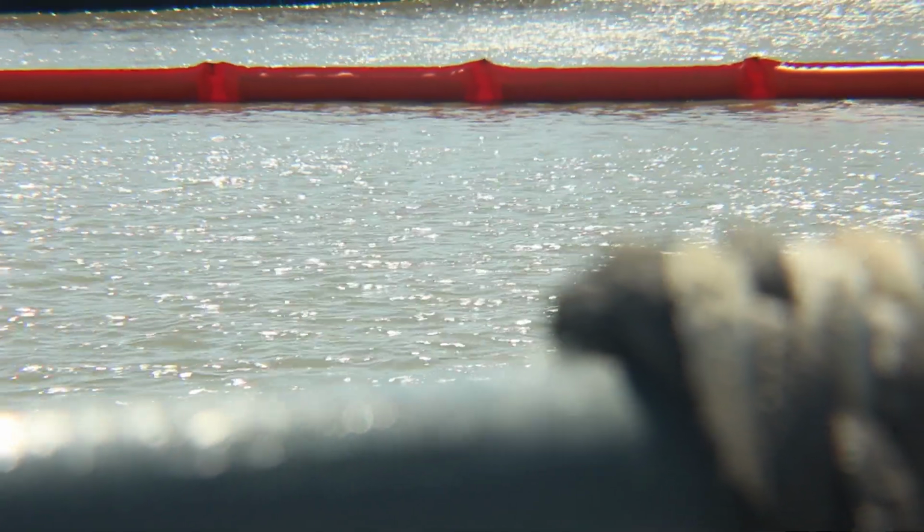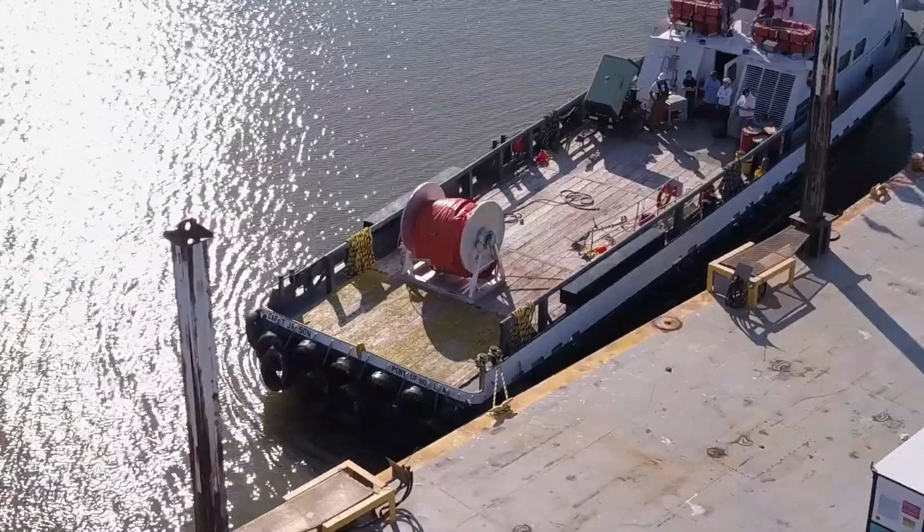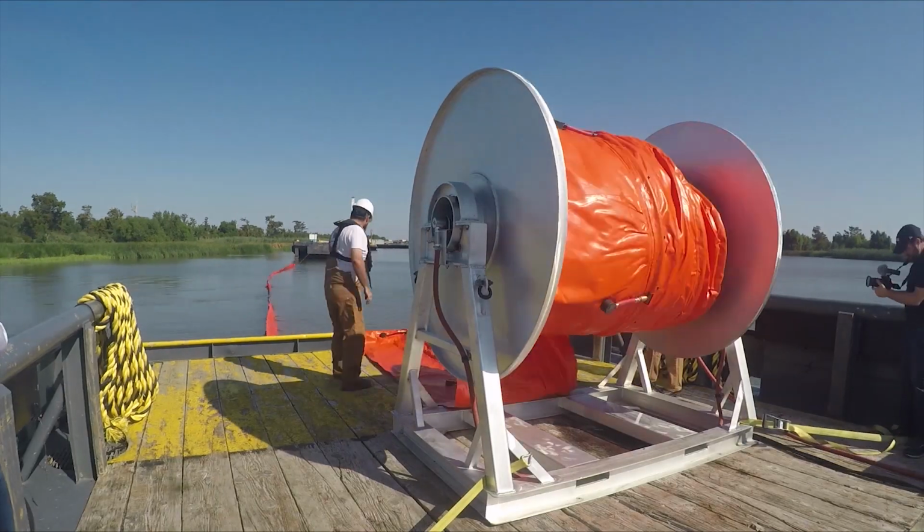The problem with oil containment is that they can't get there in time. By the time the response vessels arrive, the oil is already out and spread. So then it becomes more of a cleanup operation instead of a containment operation. Having the boom on the reel on the vessel, then we can get 500 feet of boom deployed in 25 minutes.